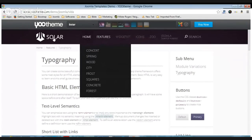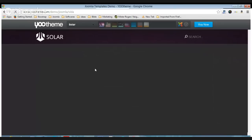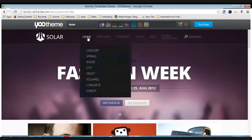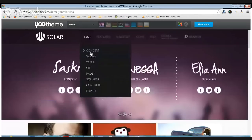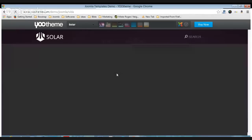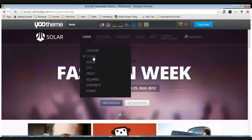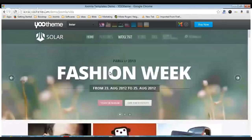For example, let's go back to the home page. You can choose the different variations here. So you go to home and you click on concert. That's the default. Let's click on spring. You notice that the background changes. Now it's a different color scheme.